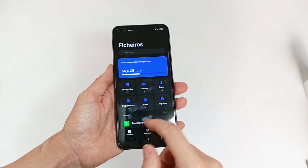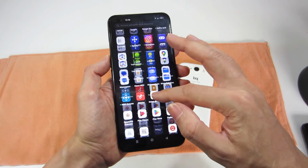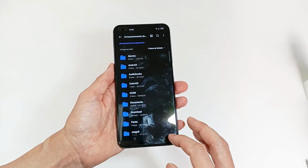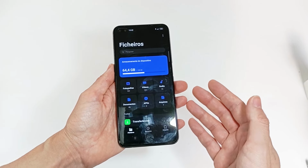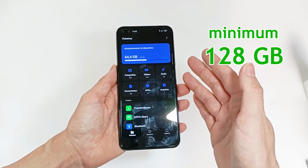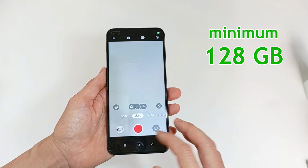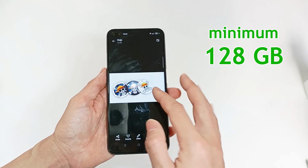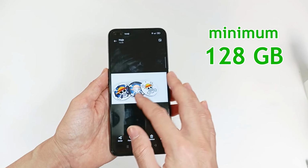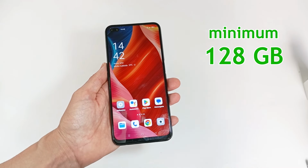The internal storage is for storing all files, applications, and the operating system. A smartphone can have between 64 GB and 1 TB of capacity. I recommend choosing a smartphone with at least 128 GB, but if you record videos and take a lot of photos, you should choose 256 GB. But if you have a lot of files and movies on your smartphone, you may need even more capacity.